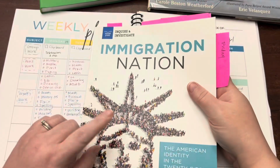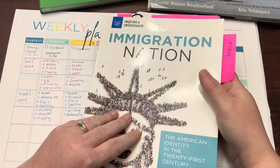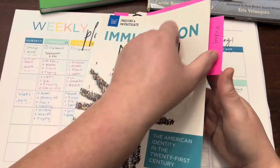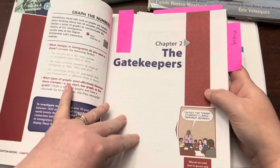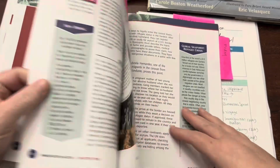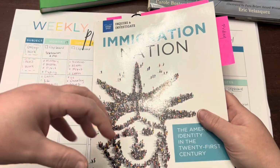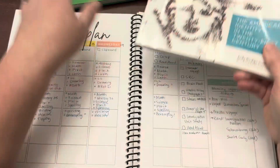Same with our immigration unit study. I have this pulled for Friday, and I'll show you a little bit of what we're going to do with this on Friday. For the chapter that we're doing this week, chapter 2, it's a lot to read all of this on Friday, so I just have it tabbed off. I'm going to read a couple pages every morning so that it prepares us for Friday, and we can do a little more work with it on Friday. So I have that ready to go.